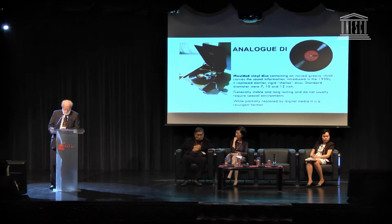Now, pressings are stable and do not require specialised storage environments. With sensible elementary management, like storing discs vertically and not flat, they will last indefinitely. Provided the playback technology survives, the content does not need to be digitised for preservation. Interestingly, while the CD is now in decline, vinyl is a resurgent format and the technology remains in production.